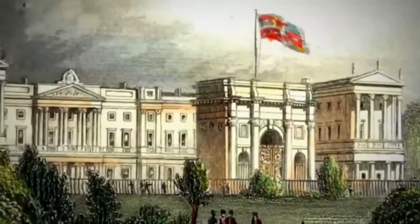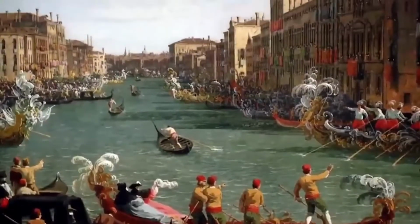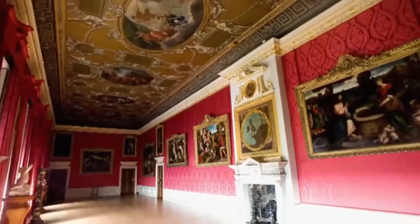Uncover the spectacular palace art housed within them. The royal collection is vast, and I mean vast. It has more than 1 million objects spread across all of the royal palaces. Just imagine what has been collected over centuries. So this collection is unlike any other collection in the world.